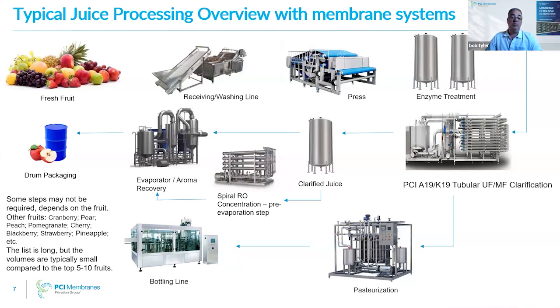And what they do is they will pre-concentrate it before we get to the evaporator. So in some cases, as your company is growing and your evaporator is getting too small, you don't need to always just go out and buy a bigger evaporator. What you can do here is buy a spiral wound system to basically provide higher concentration solids to the evaporator, therefore making it more efficient.